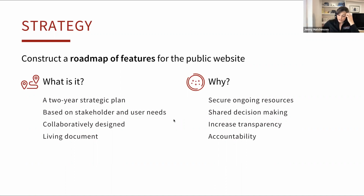We also need to increase transparency. There are so many stakeholders who are frustrated with the fact that I asked for this 3 years ago, why don't I have it? And when will I get it? Just tell me when. Well, we have to answer that question. And then finally, we need to create some accountability. Really, we have to put our noses to the grindstone and look up and say, did we do what we said we were going to do?